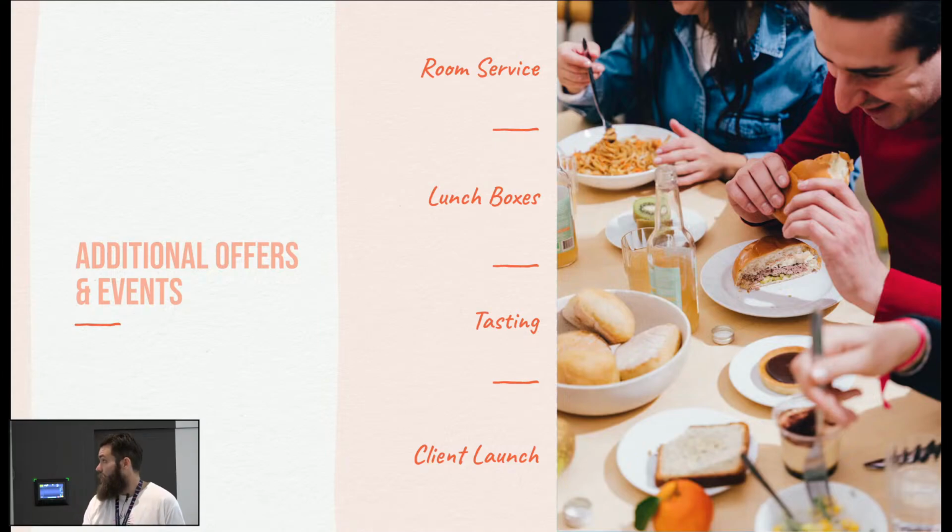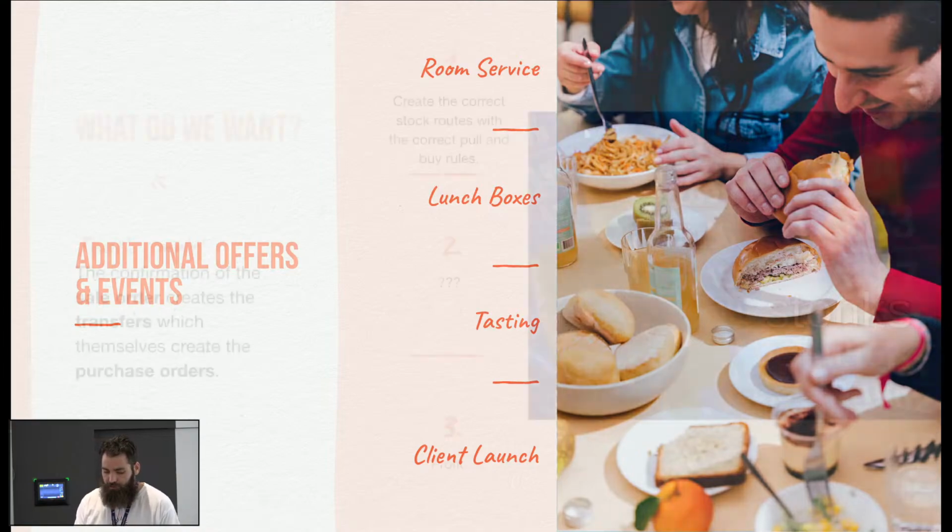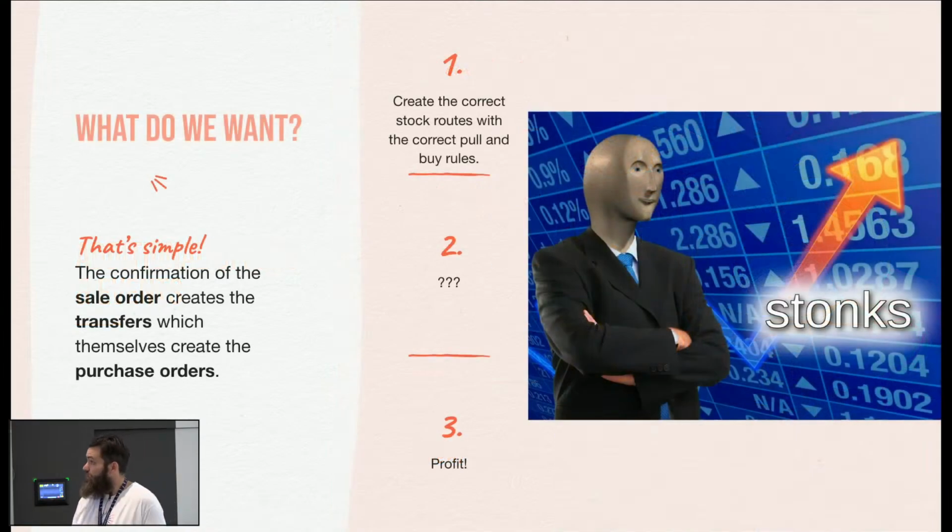So to improve the efficiency of this team, we decided to work on automating this process as much as possible. Our goal is fairly straightforward. We just want the sale order confirmation to create the transfers, which then create the purchase order. So what we just have to do is create the correct stock routes with the correct buy and pull rules, and then we are done, right? Well, as you might expect, if it was as simple as that, I wouldn't be here.